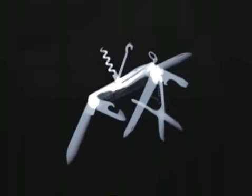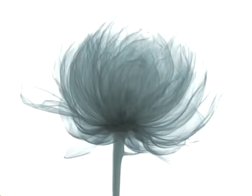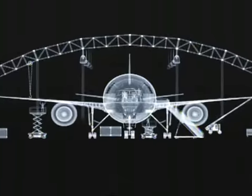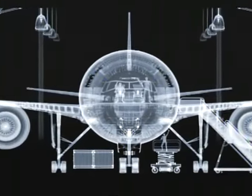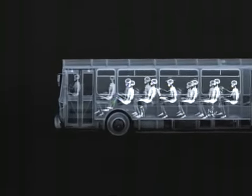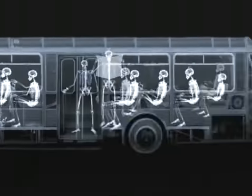He's revealed the innards of everything from insects to flowers to a Boeing 777. But there are always some hidden secrets, some hidden beauties that surprise me, and I love that about X-ray. The fact that it reveals the hidden things within, the things you can't see with the human eye. In the past, I've X-rayed a bus, I've X-rayed a plane. The scale of that is daunting and exciting to me.